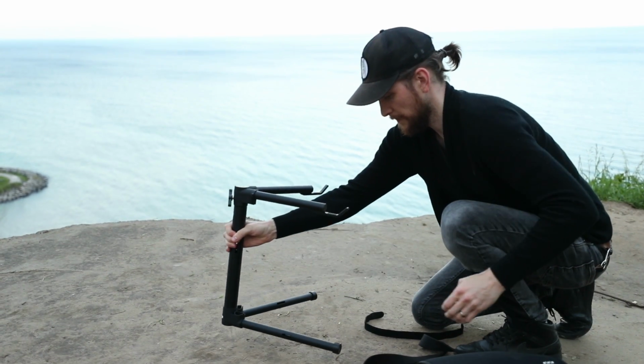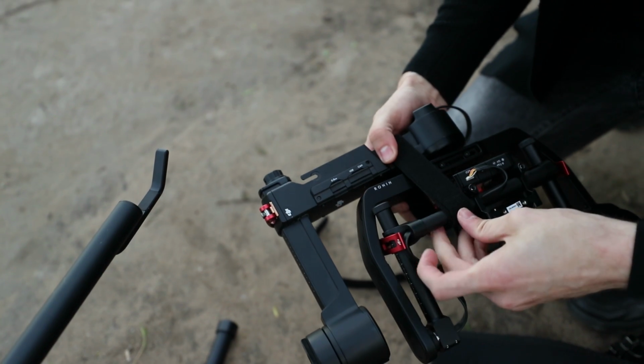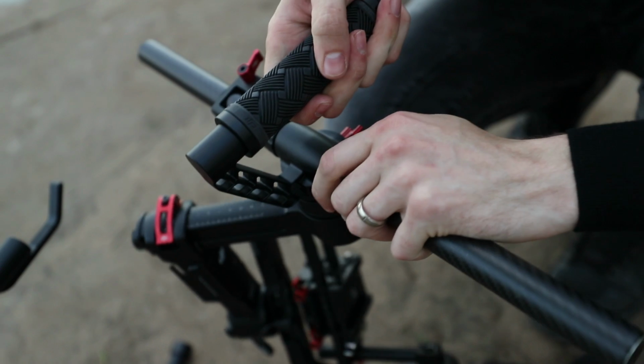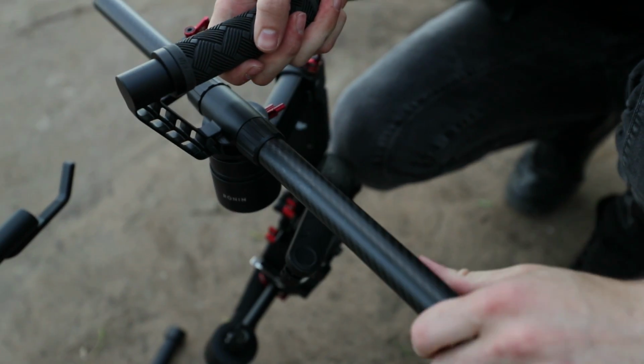That's the thing, guys. 3-axis gimbals are amazing, but don't plan on setting them up in an instant, because they take a long time to tune, fine tune and balance. So when you get your Ronin M, you have to bust it out with the tuning stand.